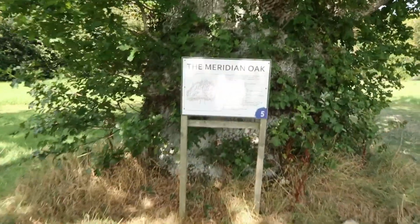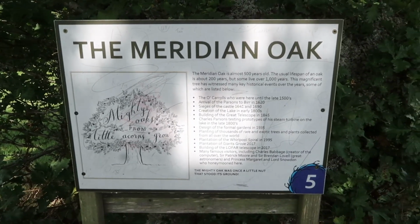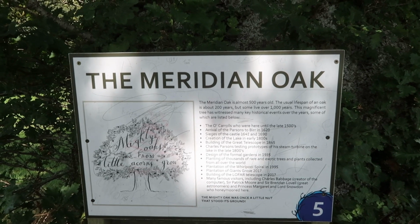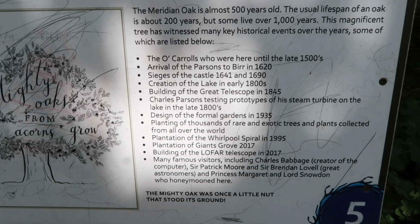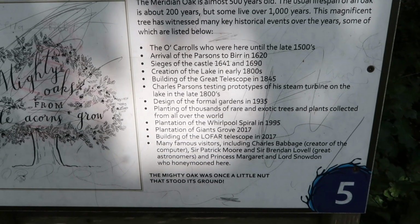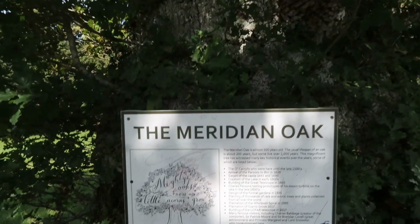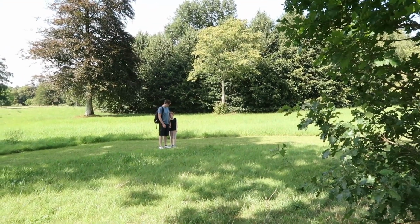So this is almost 500 years old. The lifespan of an oak tree is 200, but some live to 1,000. This significant tree has witnessed many historical events over the years. And here's all of them that it's lived through. This mighty oak was once a little nut that stood in the ground. Mighty oaks from little acorns grow. Ava, it said that this tree grew from a little tiny acorn. Now look at it.